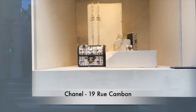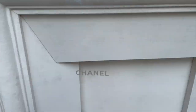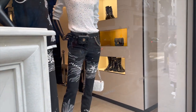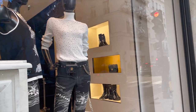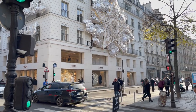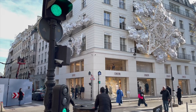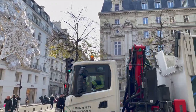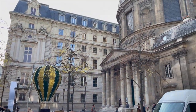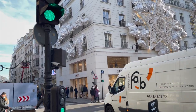Since we were in the vicinity, I wanted to check out 19 Cambon for Chanel, and this is the window display. Very nice. And then over opposite corner, you can see Dior and look at the Christmas decorations. Unfortunately, the flagship 30 Montaigne usually has all that beautiful Christmas display, but because it was undergoing renovations, they didn't have it up at that point. I'm not sure if that's still the case.